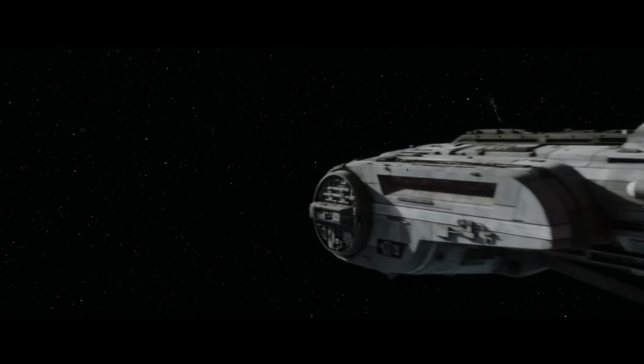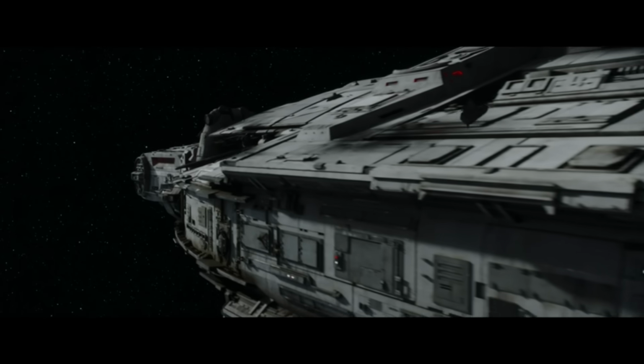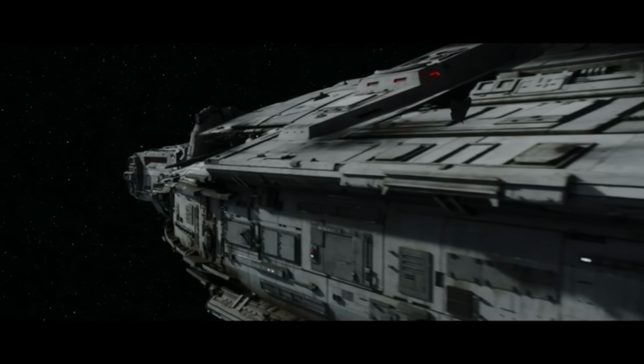Now, if you take a look at this first scene of our poor freighter, we see debris floating in space before anything else. There seems to be a great deal of carbon scoring and damage on this ship as well, which shows us that this vessel took some energy fire before it was eventually halted.